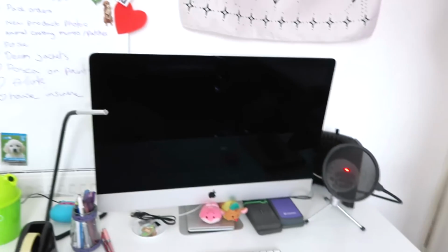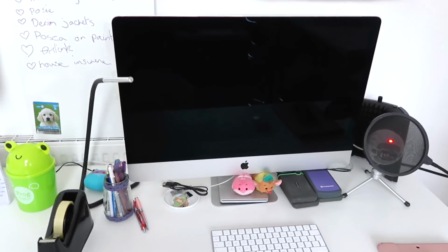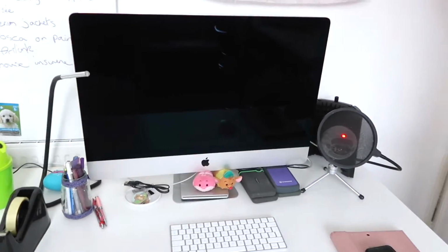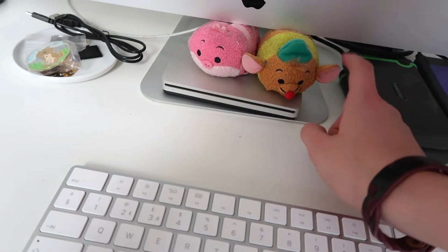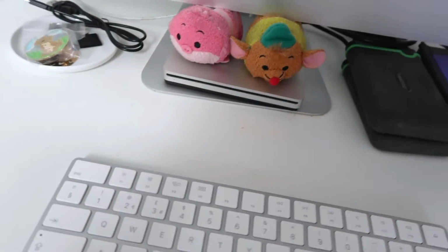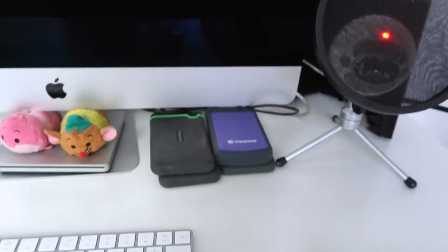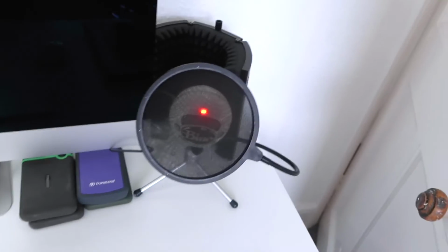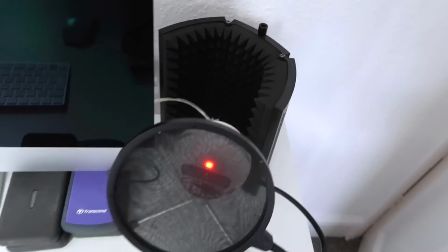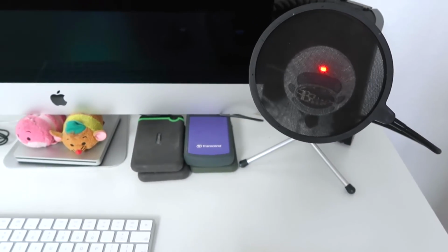So I've got my brand new iMac set up. I mean, it looks identical to my old one, so you probably won't even be able to tell the difference between this one and my old one. But there you go. Then I've got a little Gus and a little Cheshire Cat under here, as well as my disc reader, which to be honest I don't really use that much. And then my bajillion hard drives, and then my microphone with this little thing that helps stop the sound going echoey when I'm using my microphone.